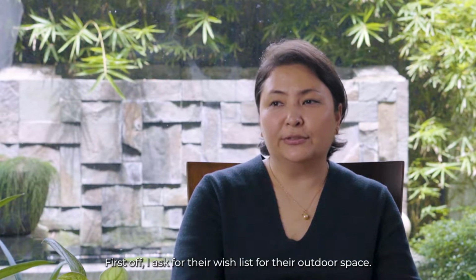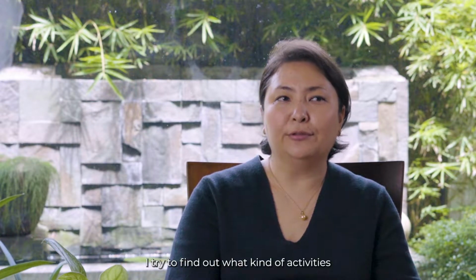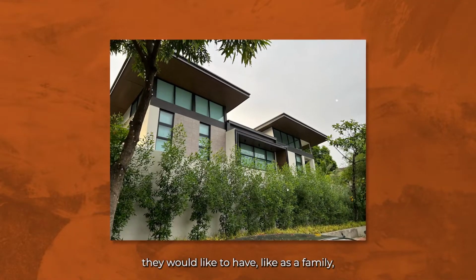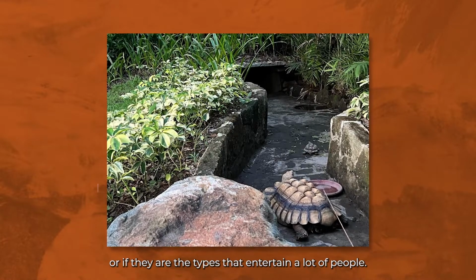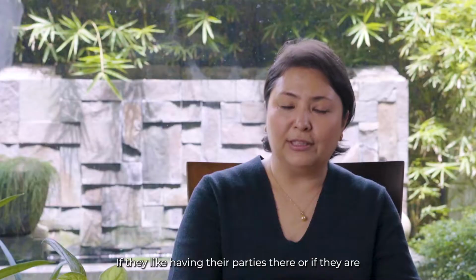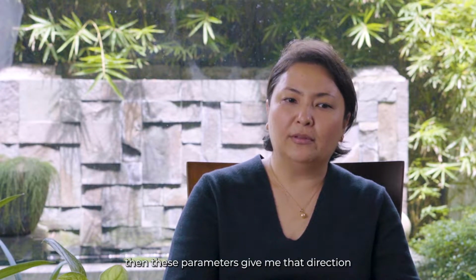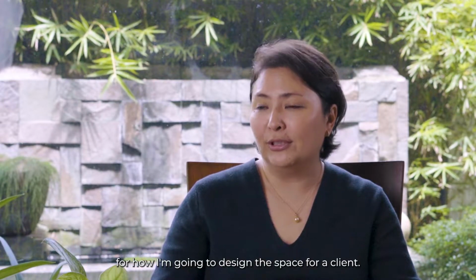First off, I ask for their wish list for their outdoor space. I try to find out what kind of activities they would like to have as a family, if they are the types that entertain a lot of people, if they like having their parties there, or if they are a very private person or a private family. These parameters give me the direction for how I'm going to design a space for a client.